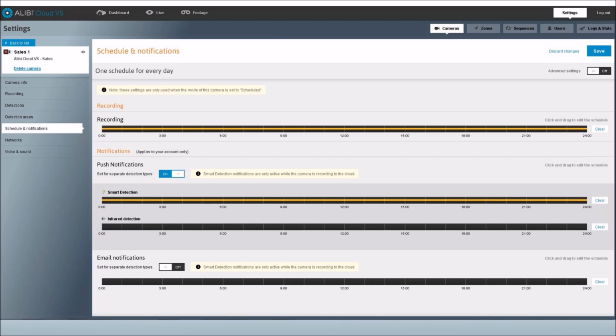But if I only want to be notified on this, but I don't want to be notified on a PIR sensor that the camera may have built in, I can turn the schedule off for the PIR and only get alerts on the smart detection. So it gets really granular on how you want it to perform.